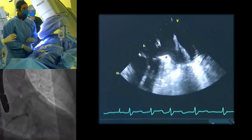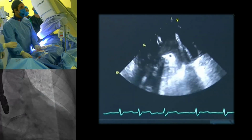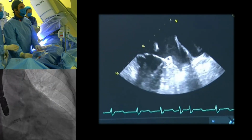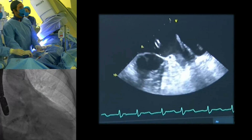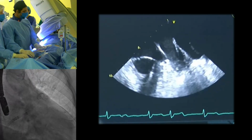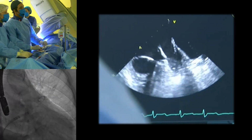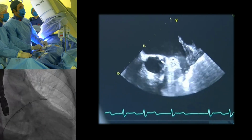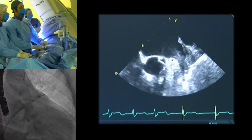So this is the RAO 33 caudal 5. Yes, okay, that's great. And now indeed, the pigtail is out. So what we will have to do is go counterclockwise, quite a lot counterclockwise, with our delivery system. I'm pretty sure you're in the appendage now. I already see that. Okay, and then now, can we zoom in a little bit also? Can we zoom in on the fluoro?